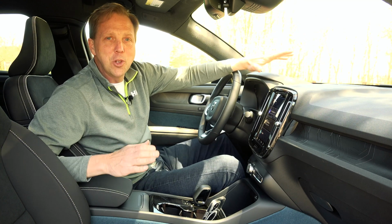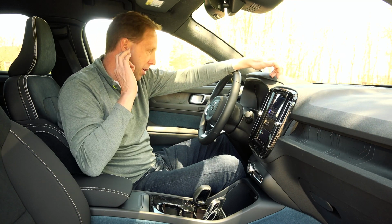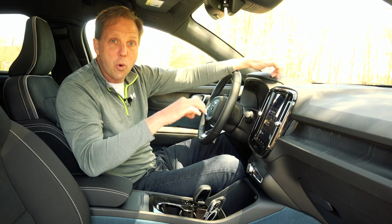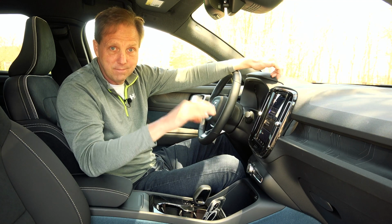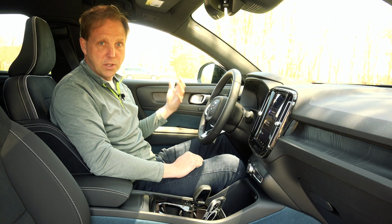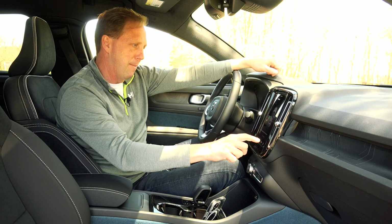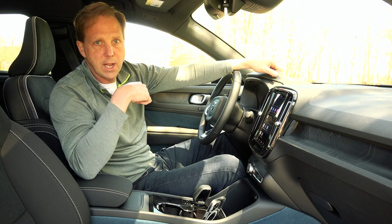Now, first off, when you get in, you will not find a start-stop button in here. You simply put your foot on the brake and put it in drive or reverse in order for it to start. They're not the first company to do this, by the way. And then when you step out of the vehicle, when you're done driving, put the vehicle in park, it will shut off, or you can do that manually here over on the screen.